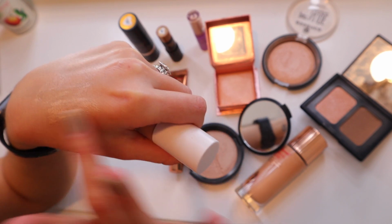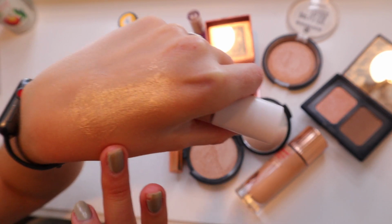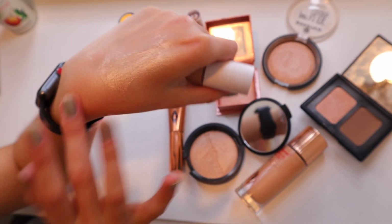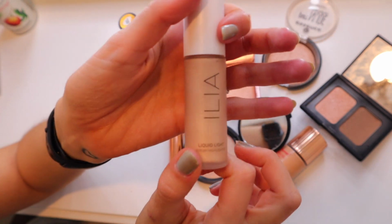I hate it, hate it, hate it. Even just blending it in, look how patchy that is. Oh my gosh, I hate this. This is definitely going away. We'll talk about this another time, but no.